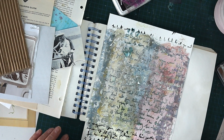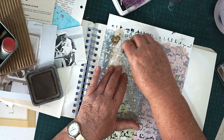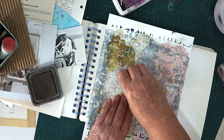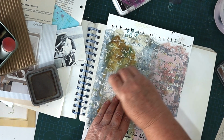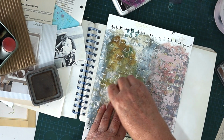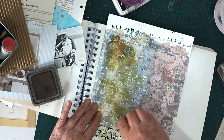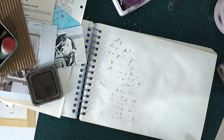I'm just going to use a sponge to put that on. So this is distress oxide, and because the gesso is a little bit wet underneath, it's going to react with the moisture that's in the gesso. So it should see a little bit of bleeding happening to the ink. I think that'll do. That's enough for there.